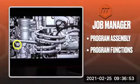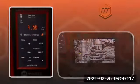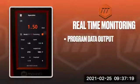So this is a really good way that we can have, again, a visual, and also this helps for training, and allowing the tools that are being used for a specific step to be the only ones that are available with the battery function tool. So if we look at our real-time monitoring functions, this gives us the ability to have data sent directly from the controller to a couple different places.